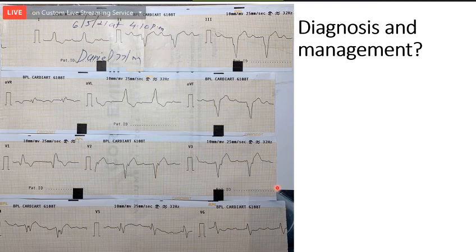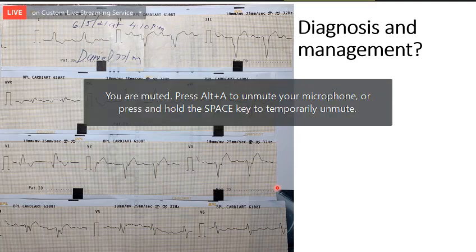What is the time taken for the impulse to travel from the upper part of the atrium to the lower part of the atrium to the AV node? That is known as the PA interval. And then there is the AH interval, the time taken for the impulse to travel across the AV node up to the bundle of His. That is known as the AH interval. And then the time taken for the impulse to travel from the bundle of His to reach the ventricle is known as the HV interval.